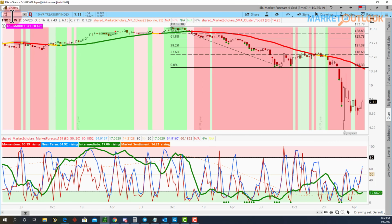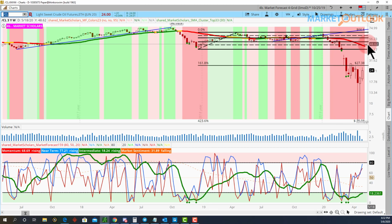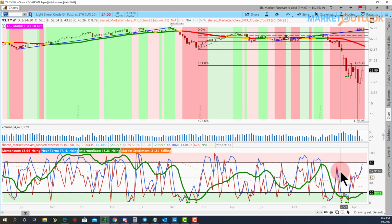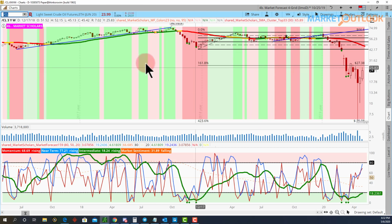And of course, crude oil, which has had its issues as a contract, it's got a lot of room to run, and its near-term line is higher than the last time when it was close to that moving average. So, long lower shadows, there's opportunities here for risk appetite to start to make a move.